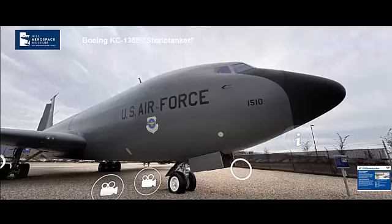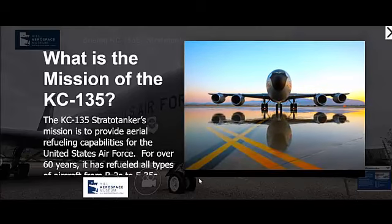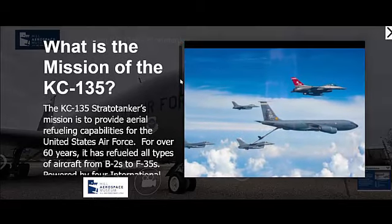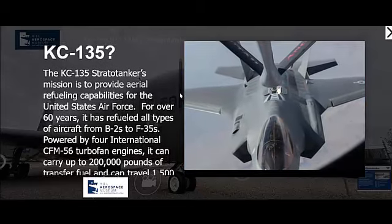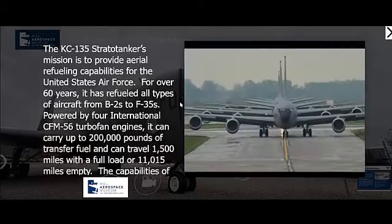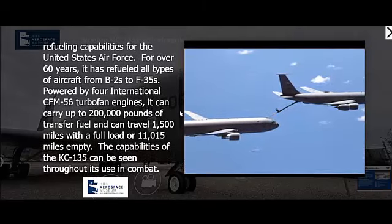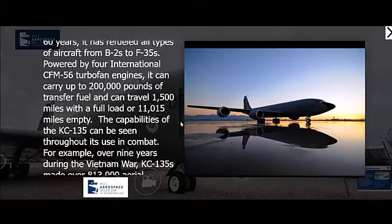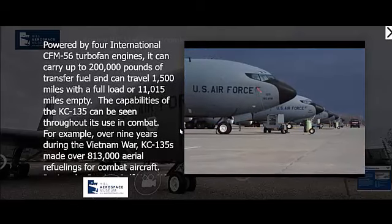The KC-135E Stratotanker is a vital component of the United States Air Force's aerial refueling fleet. As an adaptation of the Boeing 707, the KC-135E has provided essential in-flight refueling capabilities for various military aircraft, significantly enhancing the operational range and endurance of the U.S. Air Force. This comprehensive report delves into the history, design, purpose, and performance of the KC-135E Stratotanker, highlighting its critical role in modern military aviation.